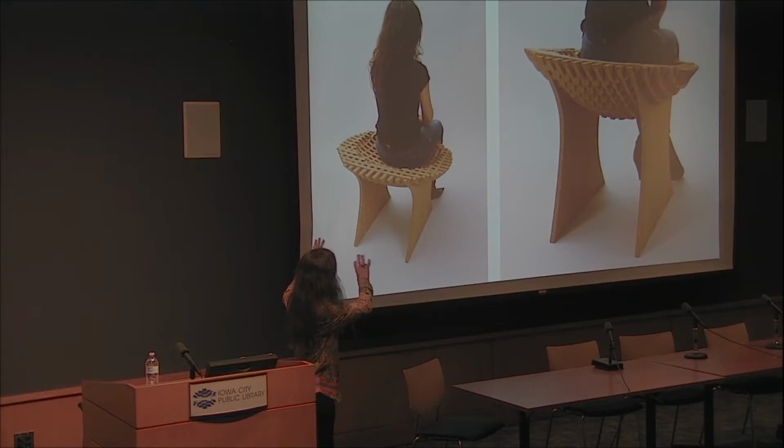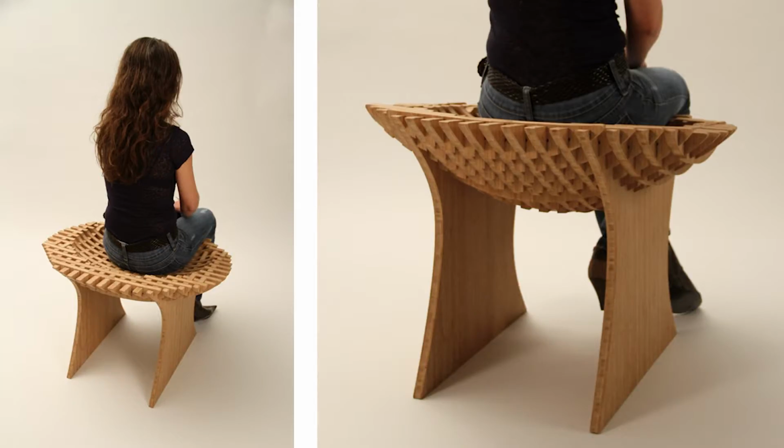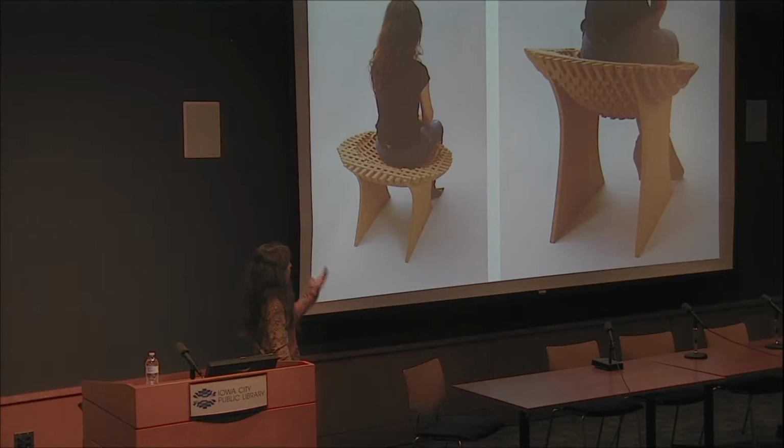So the really interesting thing about it is that this sort of heavy looking, yet you see through, so it makes it look lighter over these curved legs. And people ask me, is this comfortable? You have to try to believe, but it is. It doesn't hurt you. I would say if you are wearing something very thin, probably you're going to feel the structure, but if you're wearing jeans, not a problem at all, because the holes are not uncomfortable.